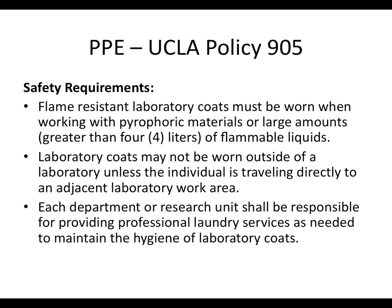Okay, flame-resistant laboratory coats must be worn when working with pyrophoric materials or large amounts of flammable materials, greater than 4 liters of those flammable liquids. And Craig, do you want to comment on that?